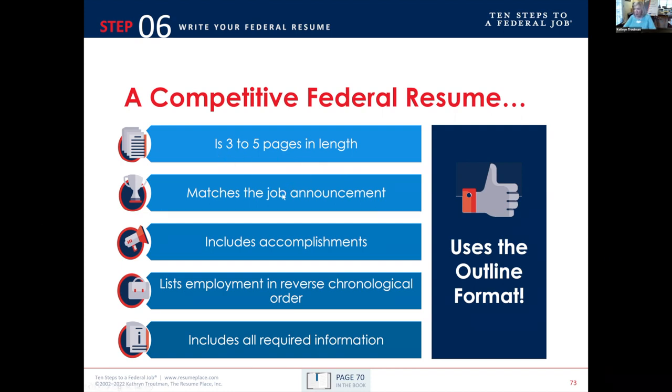And then it needs to match the announcement. That's what we just did in our exercise. It needs to include accomplishments. We're going to talk more about that in a minute. It lists the employment in reverse chronological order and includes all the required information such as month and year, hours per week, street address, location, and use the outline format so it's easy to read. Pretty good. I love that slide.